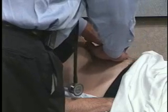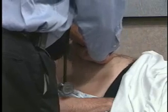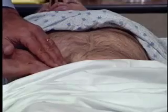It's also helpful to talk to the patient during the exam, often about something that's unrelated to the examination. That distracts the patient and again enhances your ability to get a more appropriate exam.